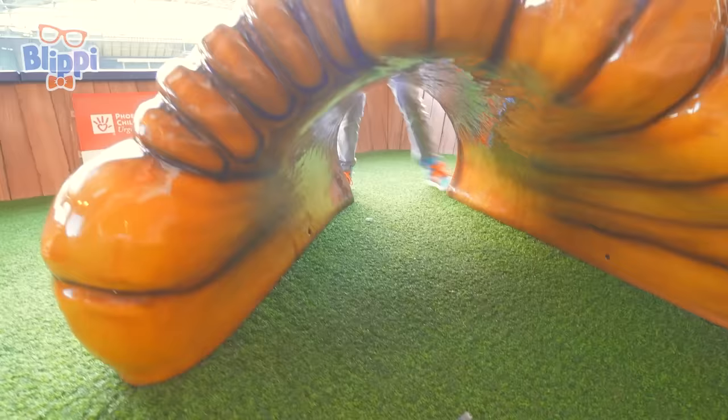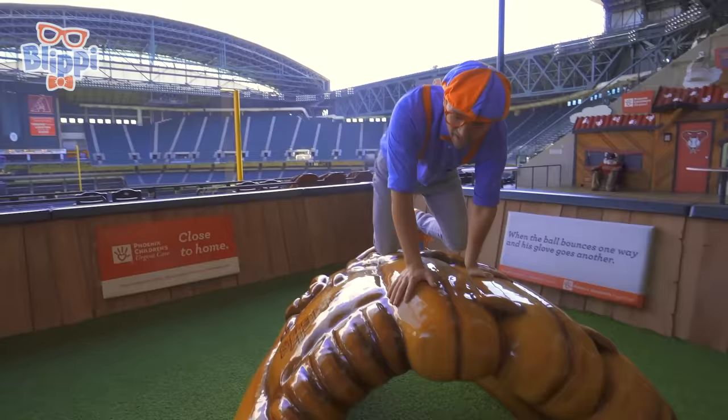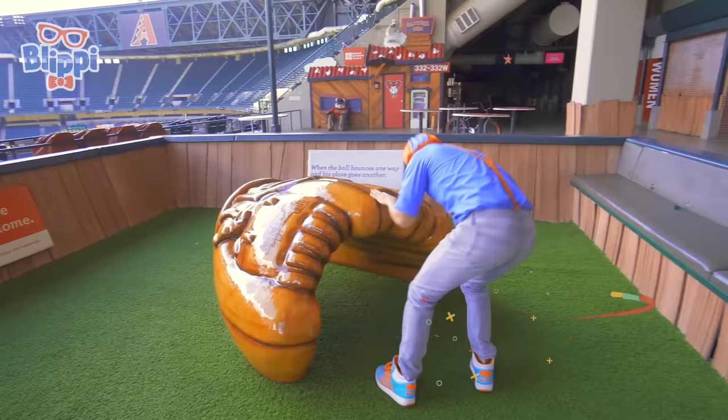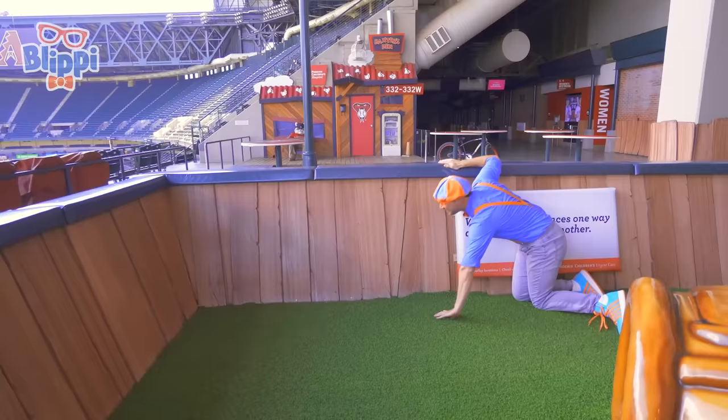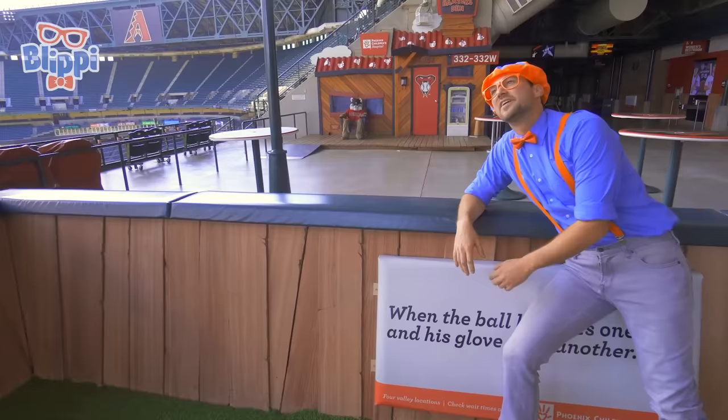Hey, what are you doing down there? Look, it's a baseball mitt. Yeah, a glove. Whoa. I got the ball. Whoa. I'm gonna crawl through now. Hello? Hey, this is so much fun. Whoa! Oh, geez. I am getting so tired with all this playing.